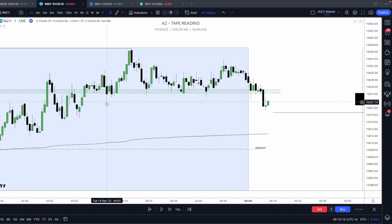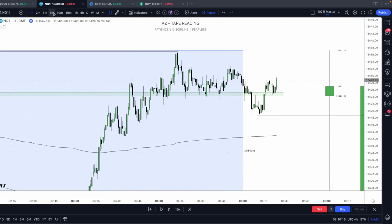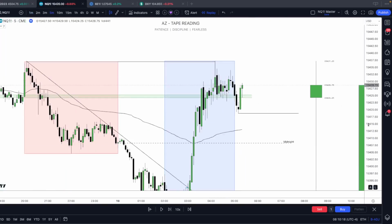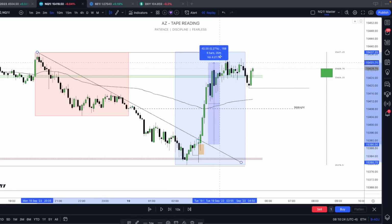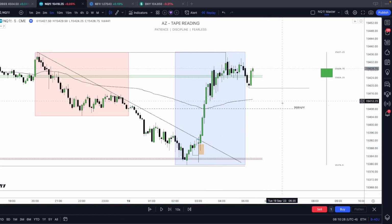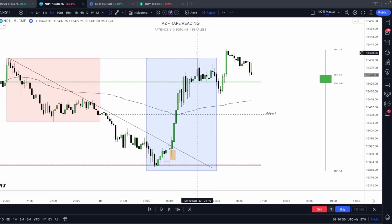We clear stops below here. Let's see if we continue. Go up to the higher time frame now. This was my trade. I captured the entire... My entry was right here. Almost 50 points on NQ. And let's see where we're at right now. So we cleared this high one more time.